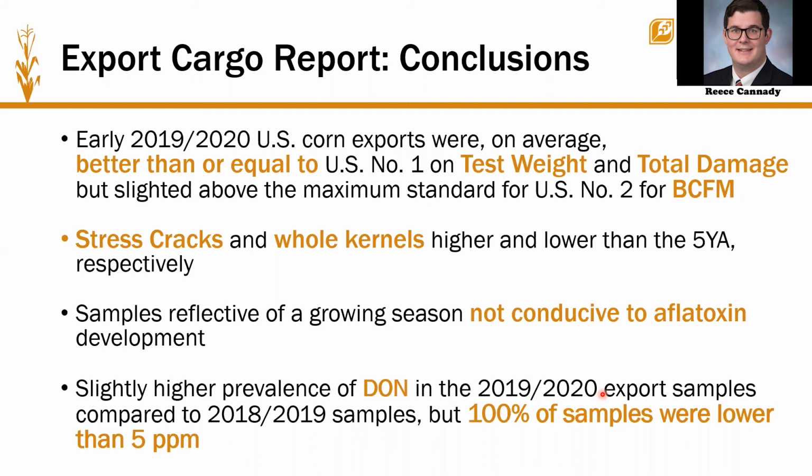And the samples were reflective of a growing season not conducive to aflatoxin development due to the intense moisture we had this year. We had a slightly higher prevalence of DON in the 2019-2020 export samples compared to the 2018-19 samples, but still 100% of the samples were lower than 5 parts per million. So no concerns in whole grain exports from the samples that we took when it came to vomitoxin.